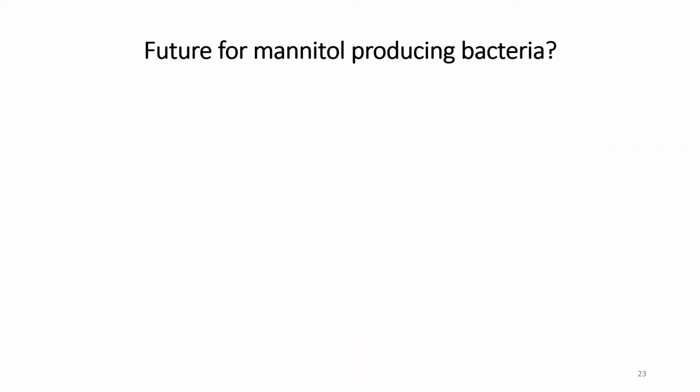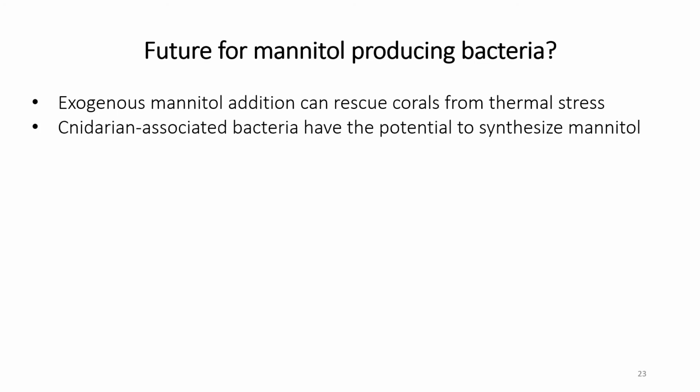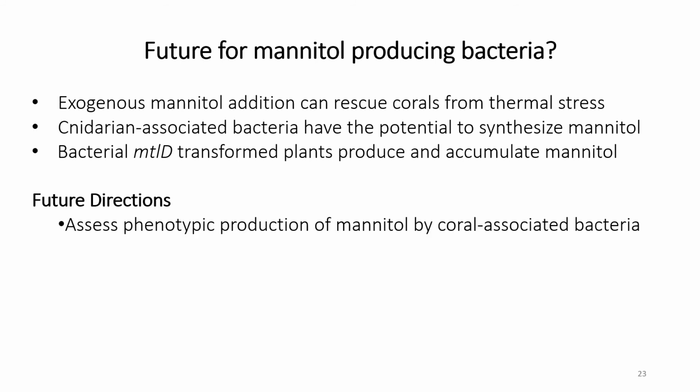Is there a future for mannitol producing bacteria and climate change resilience? Well, there's strong evidence that exogenous mannitol addition can rescue corals from bleaching. And I have shown here that cnidarian-associated bacteria have the potential to synthesize mannitol. Interestingly, bacterial MTLD has been transformed into higher plants. The transgenic plants were able to produce and accumulate mannitol.